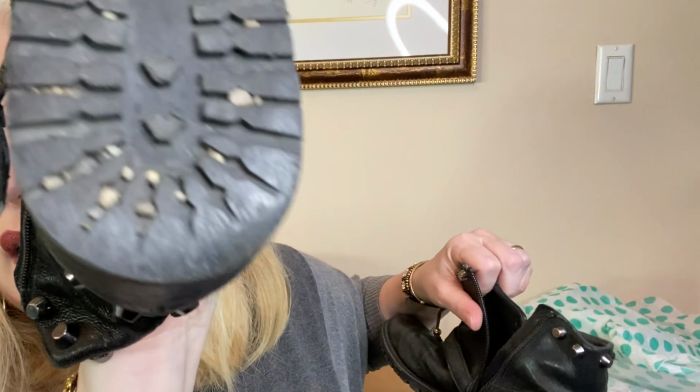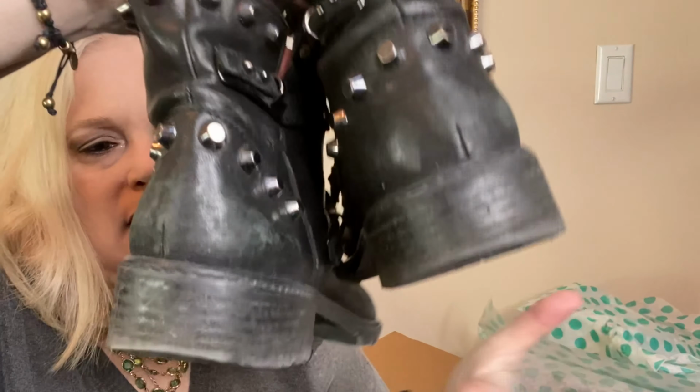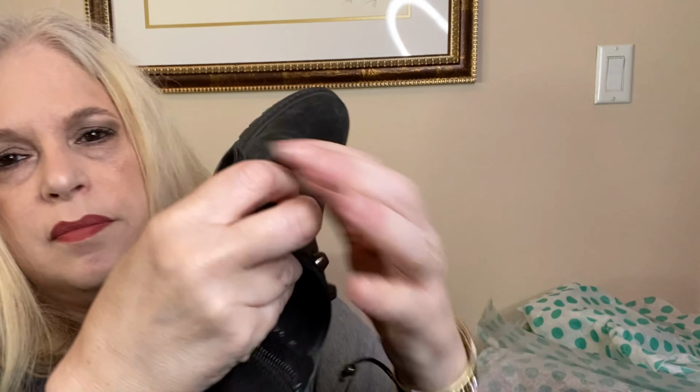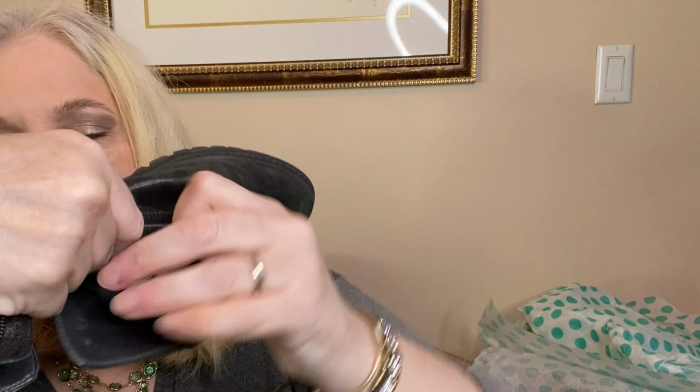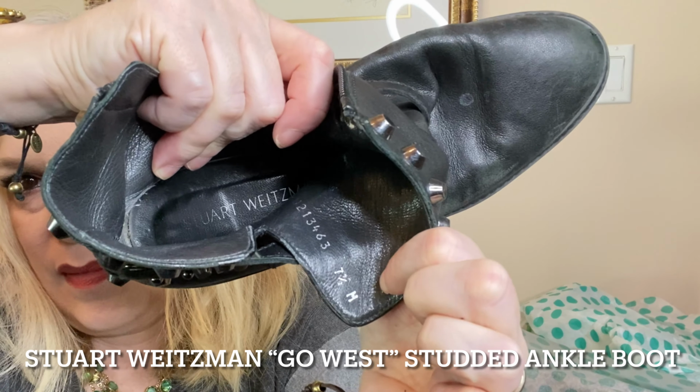Next, we have some boots. These are beautiful. They got lots of rocks that came with them. These have a little bit of use. And these are Stuart Weitzman's. They're 7.5. These are beautiful. I think they need a little shining. Someone definitely loved these.